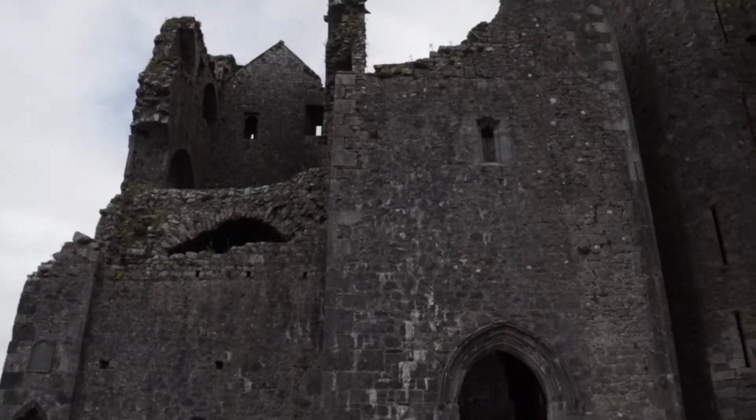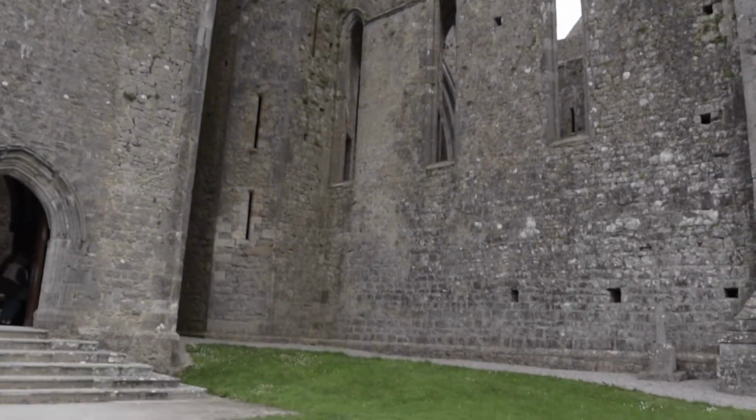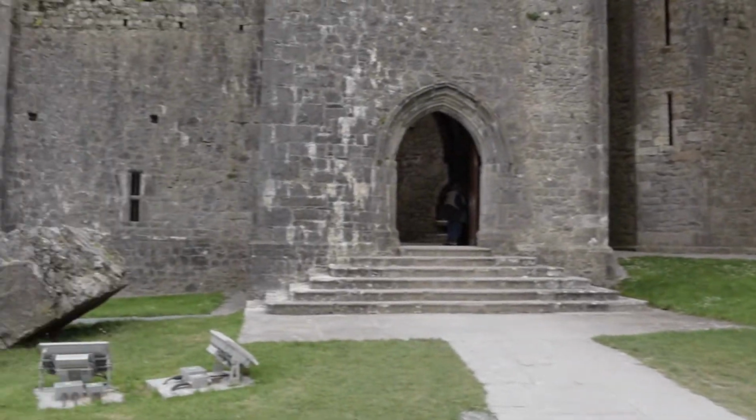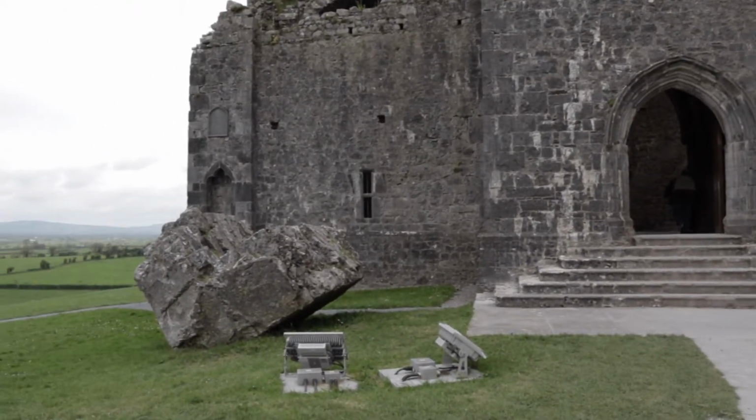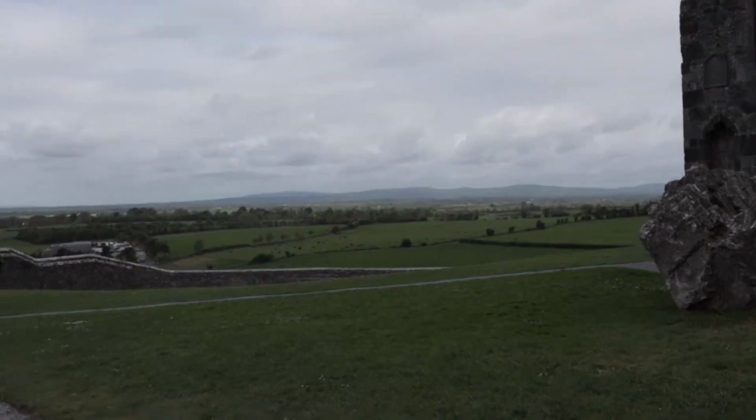Here we are at the Rock of Cashel, also known as St. Peter's Rock. No, St. Patrick's Rock. The view.